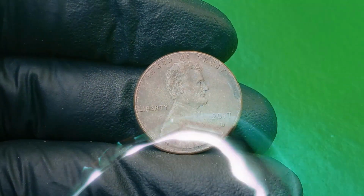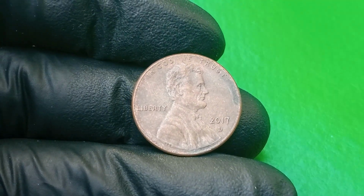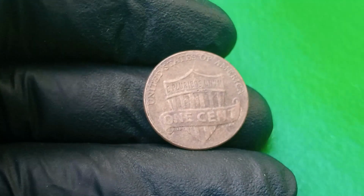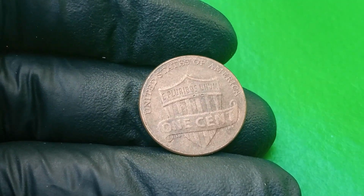Double die errors are highly prized by collectors because they are rare and visually interesting, and the combination of an off-center strike with a double die on the 2017 D1 cent elevates its uniqueness to a new level, creating an error that is incredibly difficult to replicate and, therefore, highly desirable.